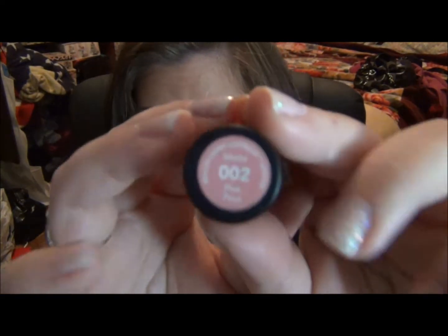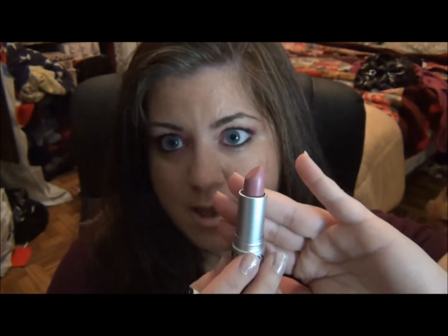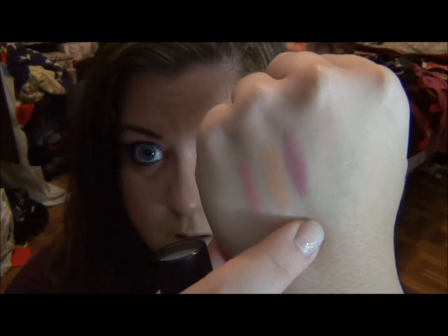This next nude shade is called Pink Pout. The number is 002. This is a really nice color. This one goes on really nice. I have to say this is one of my favorite matte ones by them.